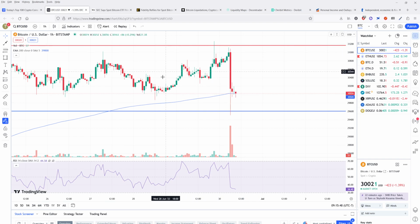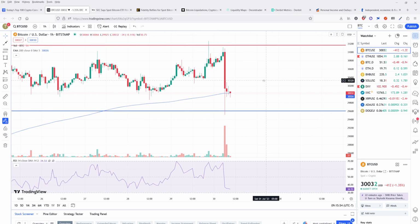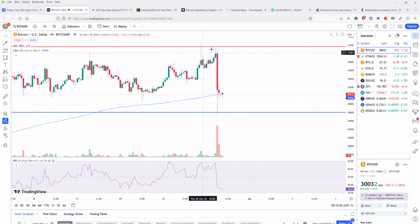Below that level, we have a support of 29,600. So Bitcoin came up to about 31K, was unable to break out, and then immediately dumped following that attempted breakout. You may ask yourself, what's going on here with the Bitcoin price? We've seen some incredible volatility today.